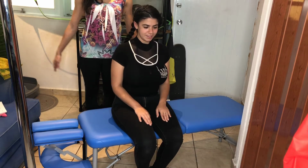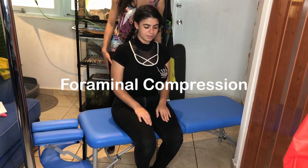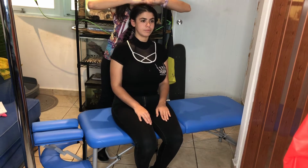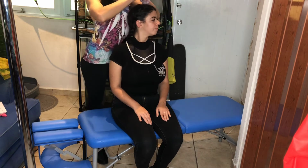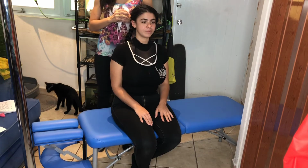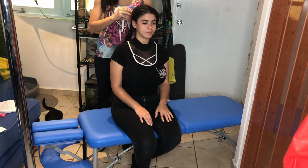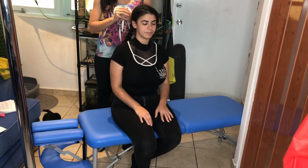Now we'll demonstrate tests for foraminal encroachment. Cervical foraminal compression. I'm going to have you look forward, please. And now I'm going to compress down. Look this way. And the other way. Okay, this one has two positive indications. Positive would be exacerbation of localized cervical pain, indicating foraminal encroachment or pathology without nerve root compression. And positive would be exacerbation of cervical pain with radicular component, indicating foraminal encroachment or pathology with nerve root compression.